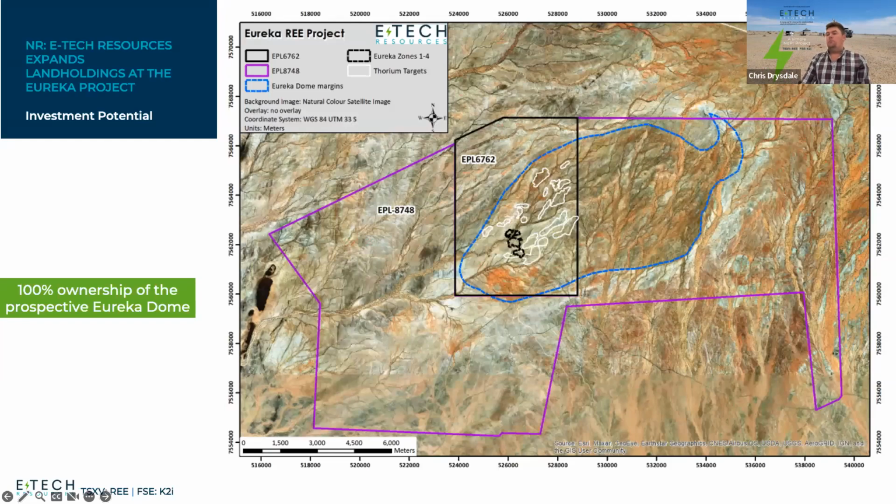Just skipping through, and I'm going to add some wording to this, but this is a satellite image. We have our original EPL 6762 there in the black outline. We have the newly acquired EPL 8748 in the purple. And what you can clearly see there is a clear feature that is outlined as the Eureka dome.